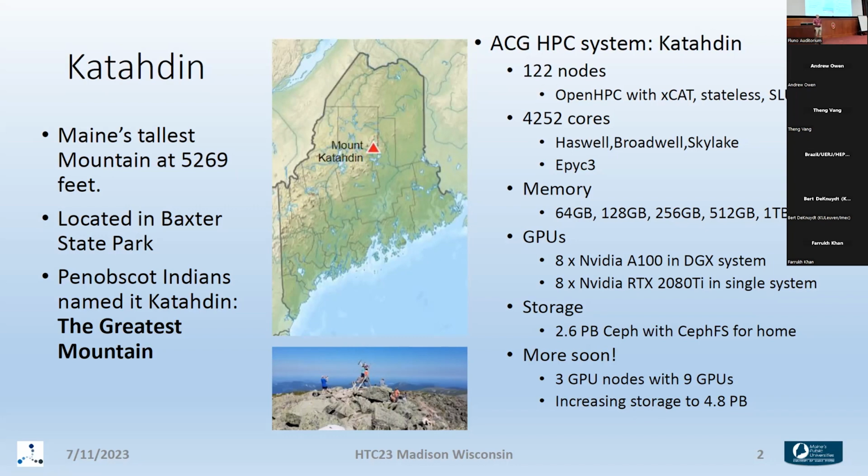Currently, we have about 120 nodes. Total cluster size is around 4,000. Of that, the new CC star grant gave us about 1,500 cores, and of that, we're making about 20% of that available to OSG.